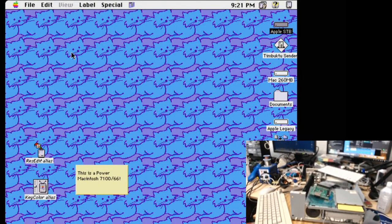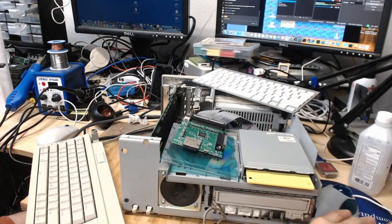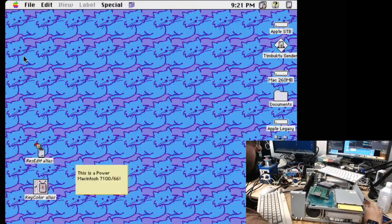All right. Tripod. Back on there. This is a Power Macintosh 7100 with a Sonnet upgrade card in it. Woohoo! All right. Let's try and get this SuperMac video card here. Oopsie. I clicked the wrong button again. Sorry.